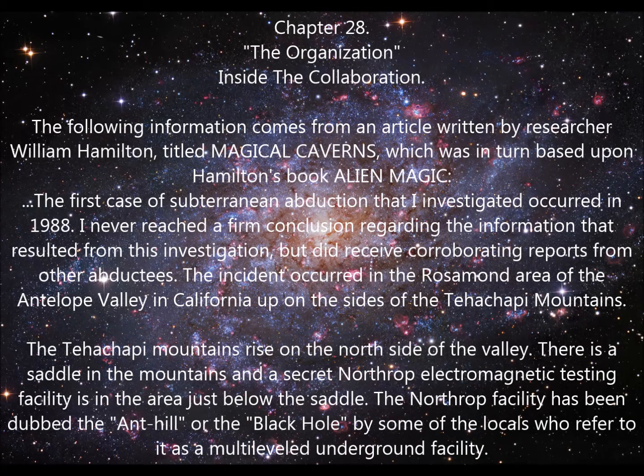Chapter 28. The Organization Inside the Collaboration. The following information comes from an article written by researcher William Hamilton, titled Magical Caverns, which was in turn based upon Hamilton's book Alien Magic.